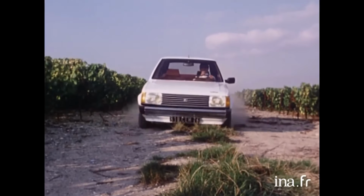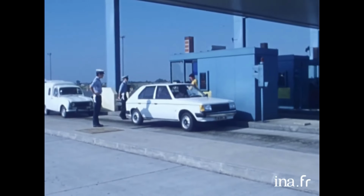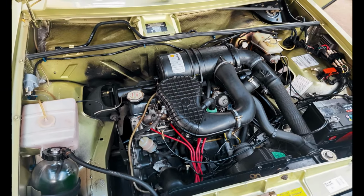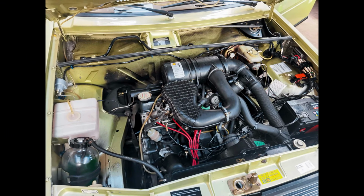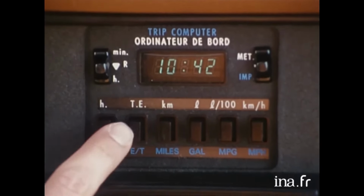For 79, Simca slightly revises its range. The GL version abandons its 1.1 for a 1300 engine, while the GLS welcomes an evolution of the engine, now developing 69 horsepower. For thrill seekers, a performance kit is offered as an option. A dual carburetor replaces the single one, thus boosting the power to 83 horsepower. And if you want it all, the SX is there for you. It includes this kit as standard, in addition to particularly generous equipment for the time.